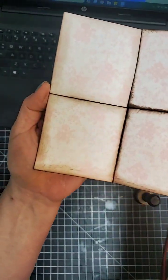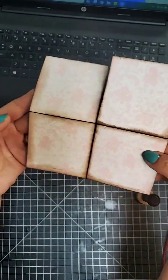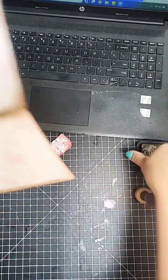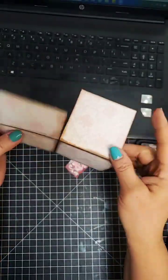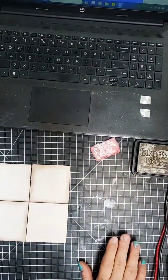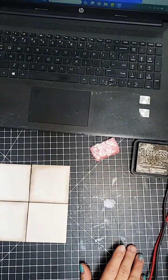Okay, so that's how it looks. It's not even. It's darker here. It's lighter there. It's not perfect. But it's a junk journal, and really, they're never perfect. So, okay, so now I have this. Oh, I think I might put some stamps in there. What is this one?